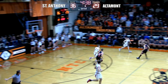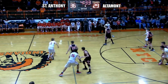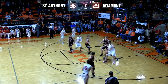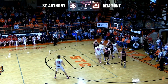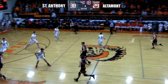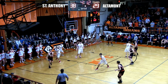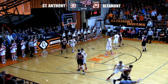St. Anthony looking to catch their breath here after Altamont's right back in the ball game now, 36-29. Haney with it for St. Anthony. 4.5 to go, and what's not been a good quarter for the Bulldogs. Down low to Dust, turns around, puts it up short. Rebound, Wall puts it up and in. Bryson Wall gets his second bucket, or first bucket, 4 points now. Had a couple of foul shots earlier. Back to 9-point St. Anthony lead. 4:10 to go, third quarter.